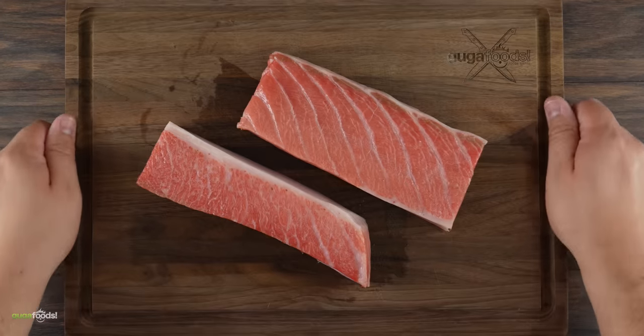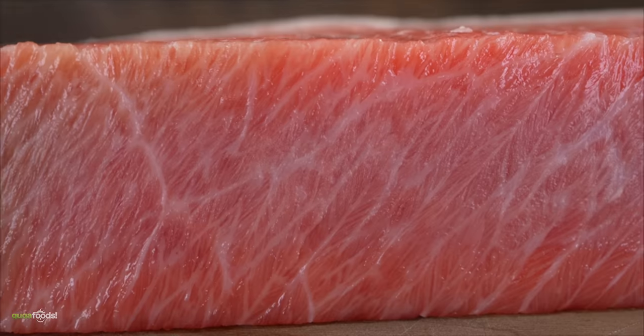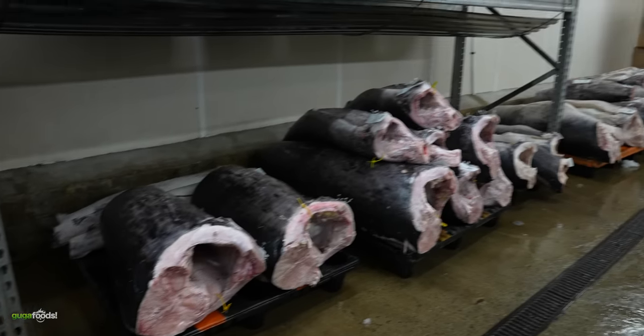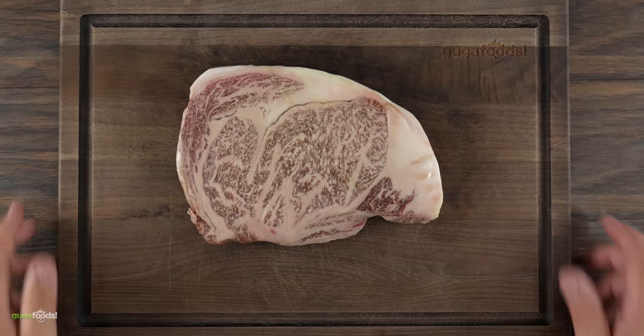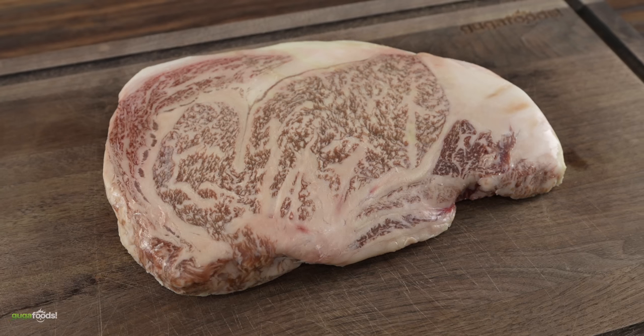And everything starts off with this. Pound per pound, the most expensive piece of meat in the world. And for good reason, take a look at this marbling. It is just insane. You see, in an auction in Japan, a bluefin tuna can be sold for over $3 million. And today we're gonna be comparing it with steak. To be specific, Kobe Wagyu beef. Also the most expensive piece of beef in the world.